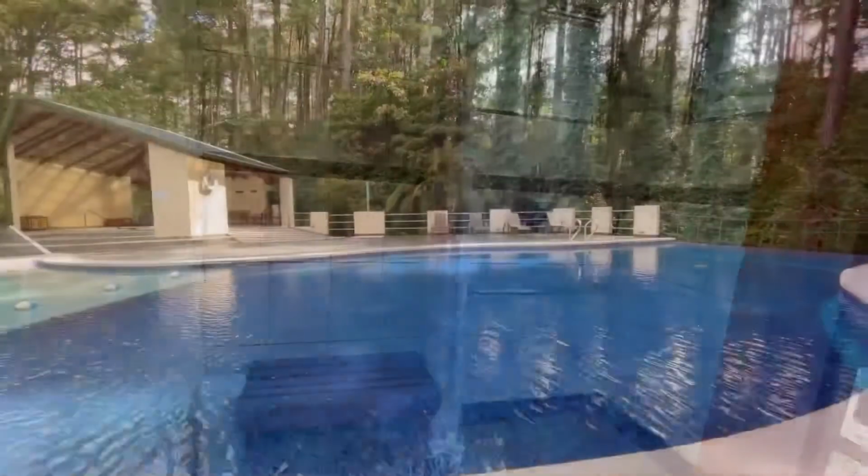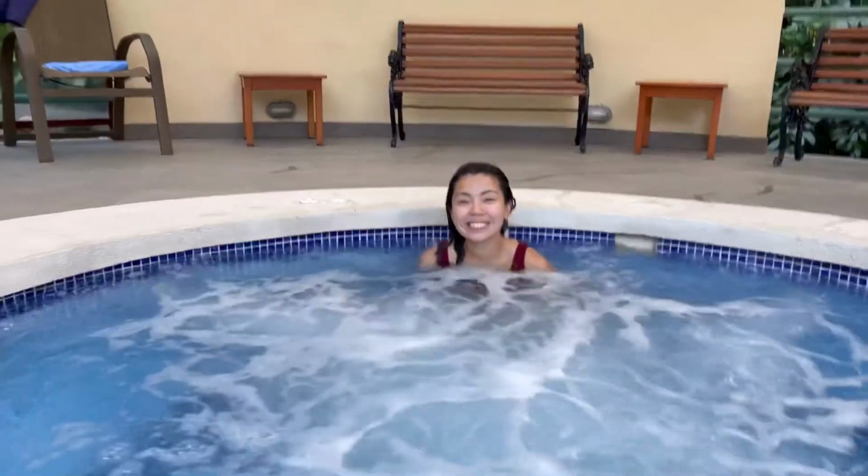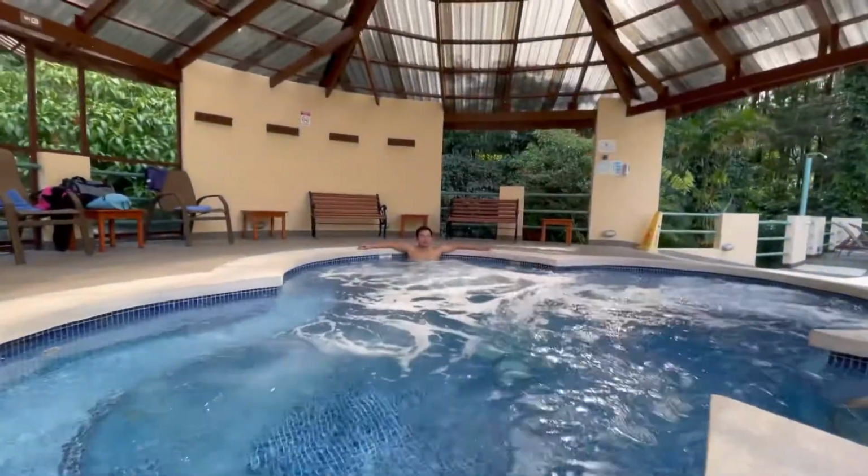Arenal Lodge has two pools, a covered jacuzzi, lounge chairs, restaurants, and changing areas. Again, we had the place just for us because it was a weekday. A dip in the jacuzzi was just a perfect way to end the day.